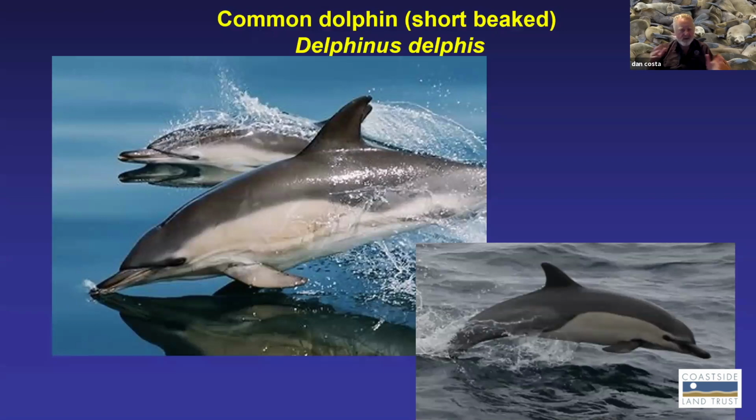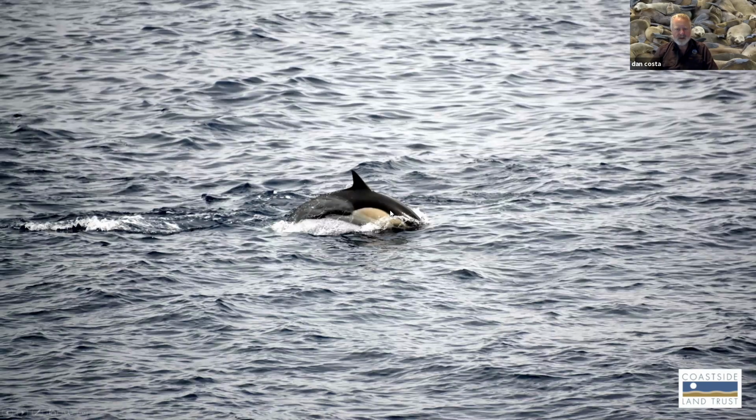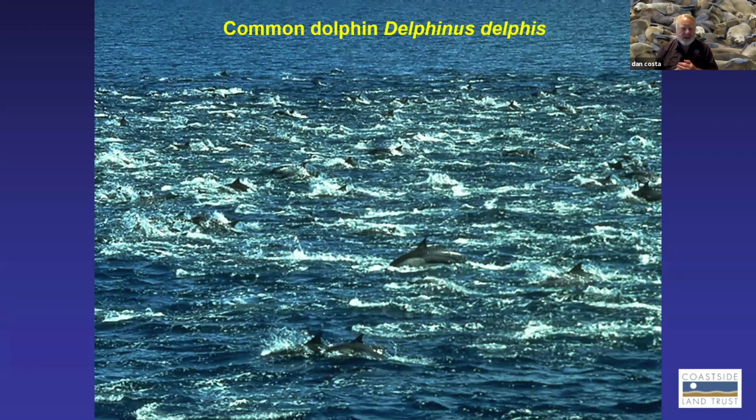And so depending upon the oceanography and how the climate's moving around, we'll get common dolphins or we'll get Pacific white-sided dolphins. Both tend to swim in large schools of hundreds and sometimes thousands of individuals. This is a photo. Again, you can see the defining characteristic is no color on the dorsal fin and this very solid white blaze. And then it's a common dolphin. This is a picture taken in the Sea of Cortez, just showing you the size of the schools that you can sometimes see.